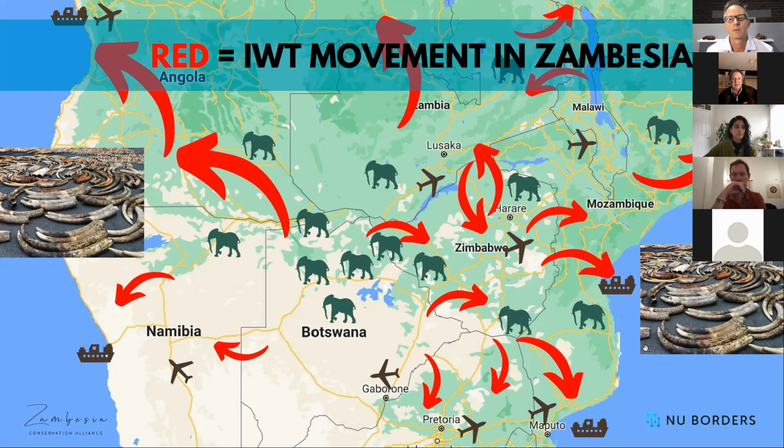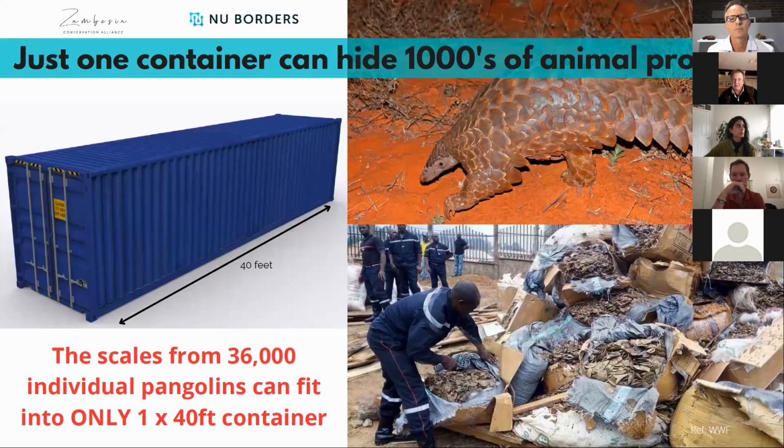If you just go down to the next one, Pretty, that'd be kind. And also, I think you can see from that picture, I don't really need to say anything about that, really. You can see that something like 36,000 individual pangolins can fit into one 40-foot container. And if you imagine those 40-foot containers on all of those ships going around the world, trying to track them and find them is very difficult. So, Pretty, next slide, please.